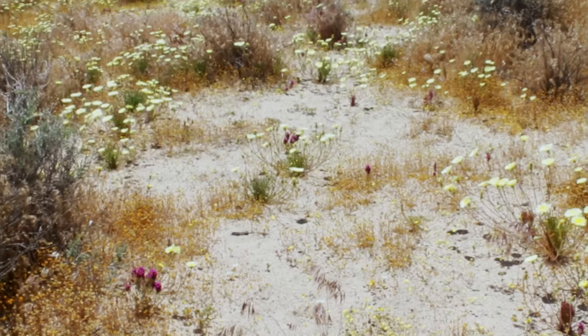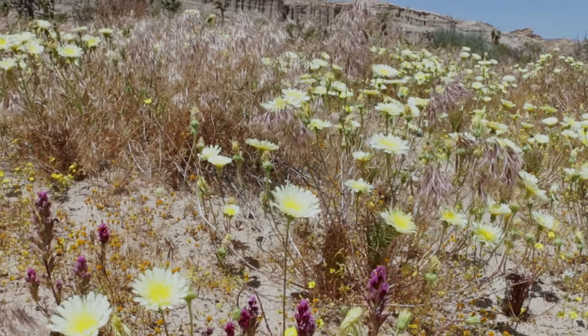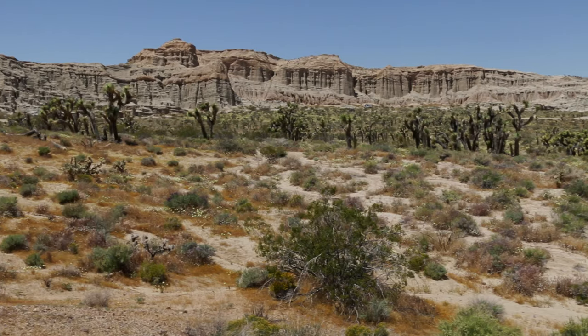In spring, after a wet winter, the area is dotted with blooming wildflowers. And this scene alone is worth driving all the way to Red Rock Canyon and spending a day admiring the desert you may have never seen before.